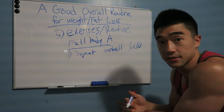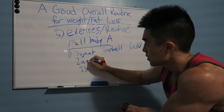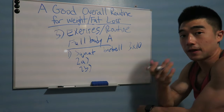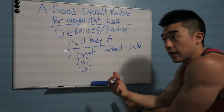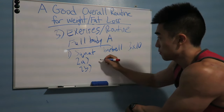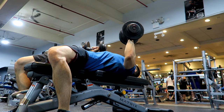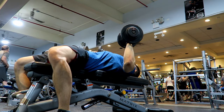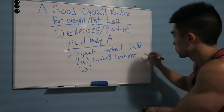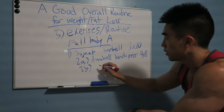So your second exercise could be a superset, right? 2A, 2B. Now you wanna think, if I'm doing full body and I just did my legs, maybe I can add in some upper body stuff now, right? So maybe I could do dumbbell bench press. And we want to focus more on upper body on this workout, right? So we want to do 4 sets of 8 reps, okay?